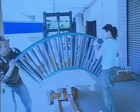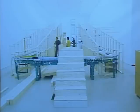I included a few shots of us installing this piece just because it was such a technical nightmare to get this thing installed. So we worked for a few weeks in an off-site location preparing the conveyor belts and then brought them into the gallery. And immediately after we hooked up the conveyor belts and started them running, we had to build this structure, custom built, tight fit right around this conveyor belt.